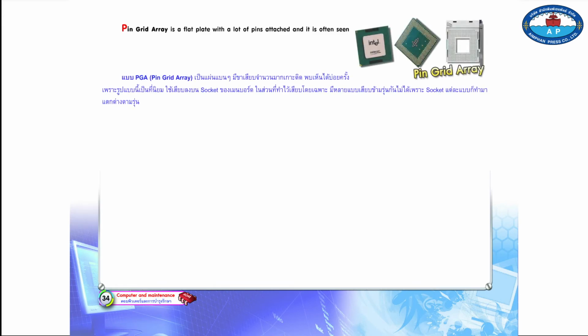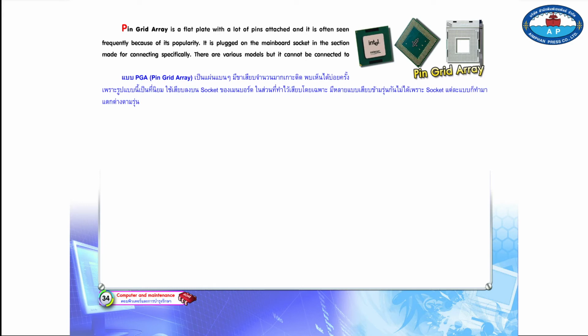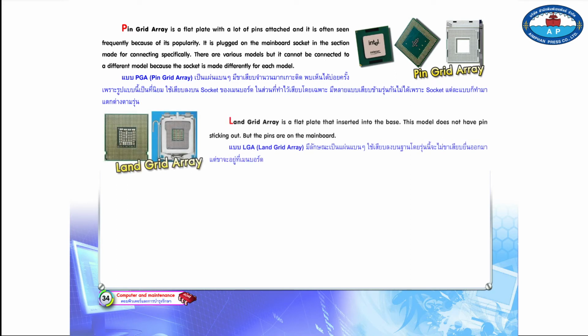Pin grid array is a flat plate with a lot of pins attached, and it is often seen frequently because of its popularity. It is plugged on the mainboard's socket in the section made specifically for connecting. There are various models, but it cannot be connected to a different model because the socket is made differently for each model. Land grid array is a flat plate that is inserted into the base. This model does not have pins sticking out, but the pins are on the main board.